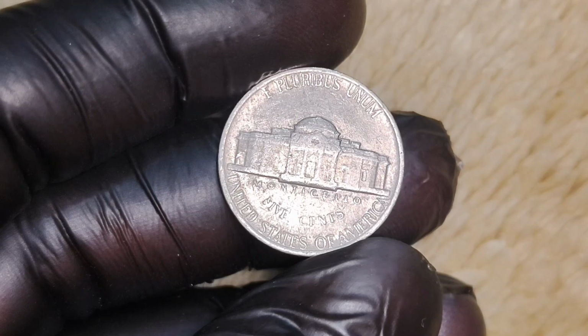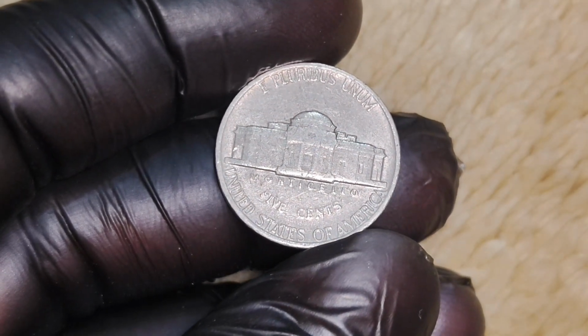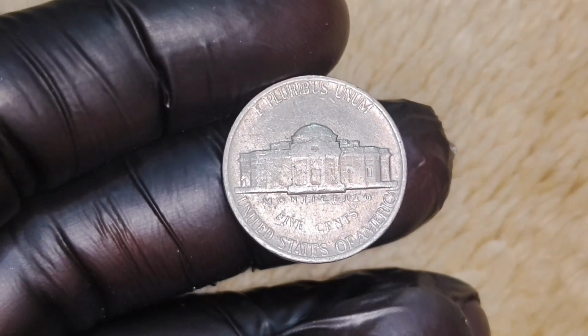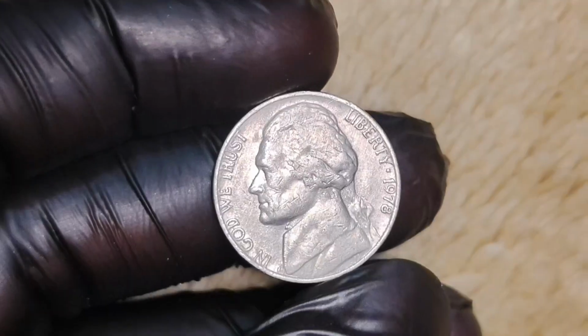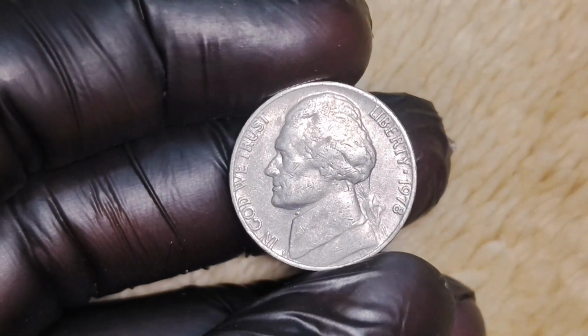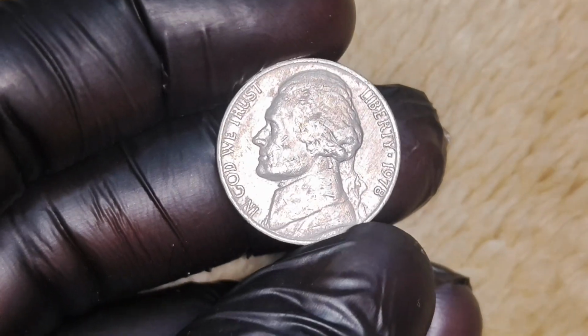While millions of 1978 nickels were minted, finding one in such high-grade, untouched condition is extremely difficult. Coins in circulation get scratched and worn over time, making it rare to find a nickel that has maintained its near-mint condition for decades. Additionally, the market for rare coins, especially U.S. coins, has grown significantly over recent years.